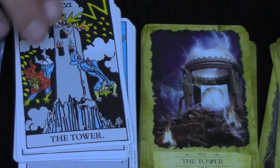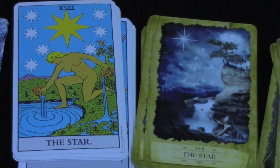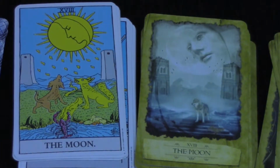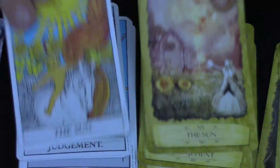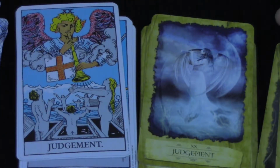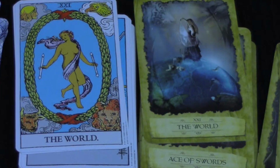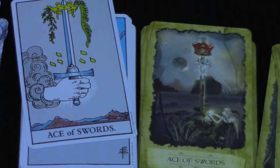So anyway, moving on. I can look at these later. Beautiful imagery. I think they did this very well. The only holdback that I have is that I wish there were an equal balance of men and women in this deck. There might actually be a reason for that, and it might actually be in the book.